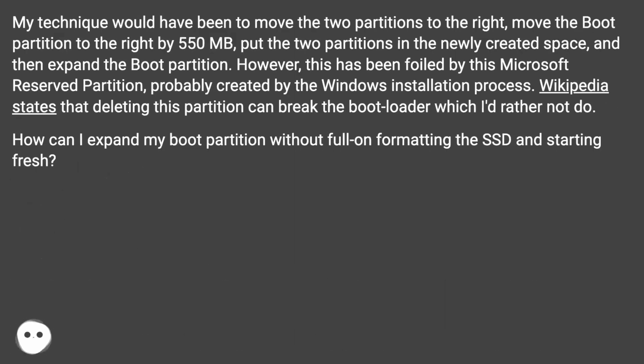My technique would have been to move the two partitions to the right, move the boot partition to the right by 550 MB, put the two partitions in the newly created space, and then expand the boot partition. However, this has been foiled by this Microsoft reserved partition, probably created by the Windows installation process. Wikipedia states that deleting this partition can break the bootloader, which I'd rather not do. How can I expand my boot partition without full-on formatting the SSD and starting fresh?